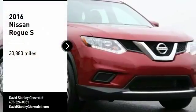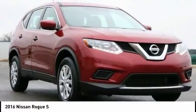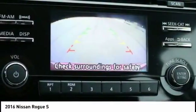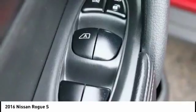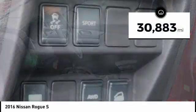You are going to love the 2016 Rogue. The stylish Rogue gets 27 miles per gallon and still boasts nearly 58 cubic feet of cargo space. With a 5-star side impact safety rating and confident handling, the Rogue is more than you expect and everything you deserve. This vehicle has less than 35,000 miles.